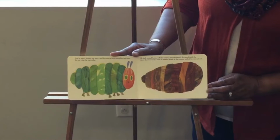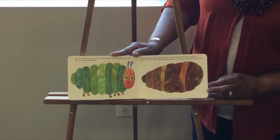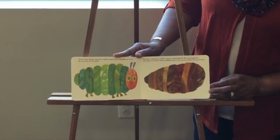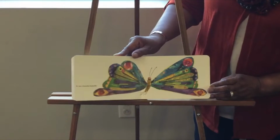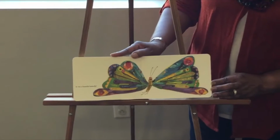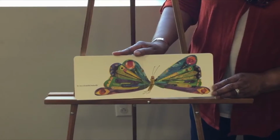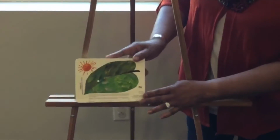He built a small house called a cocoon around himself. He stayed inside for more than two weeks. Then he nibbled a hole in the cocoon, pushed his way out, and let's see, he was a beautiful butterfly. Oh, that is perfect. The end. Yay!